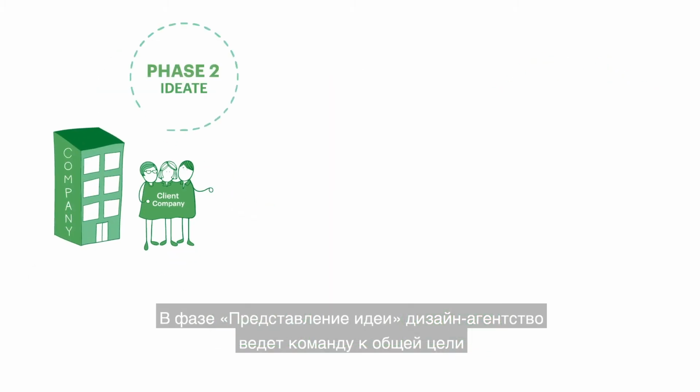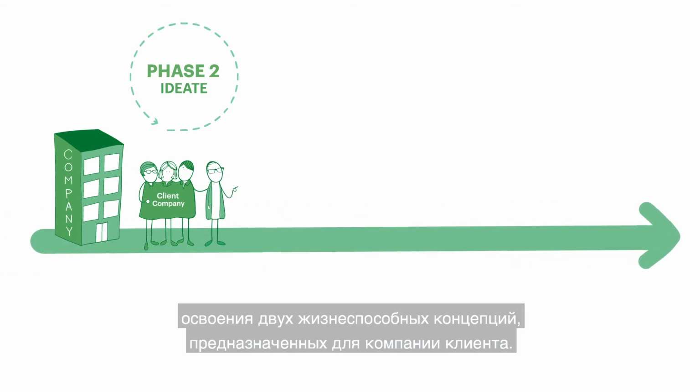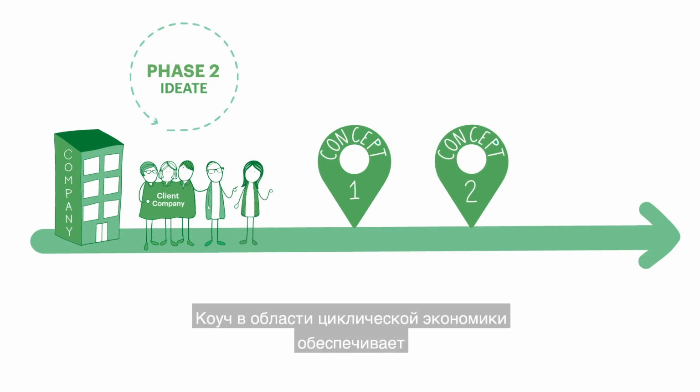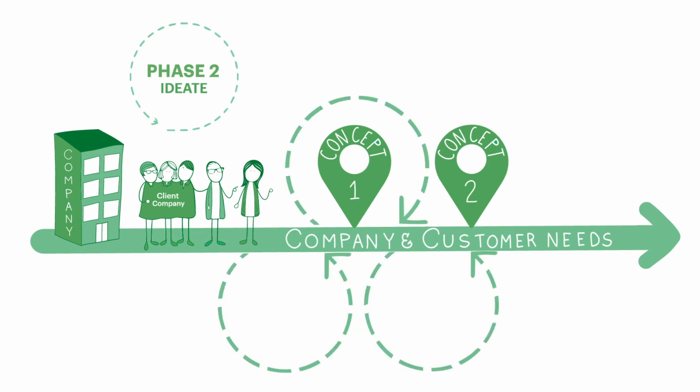At the Ideate phase, the design agency leads the team towards a common goal: two viable concepts for the client company. The circular economy coach ensures that ideas follow the company's and their customers' needs and circular economy principles.